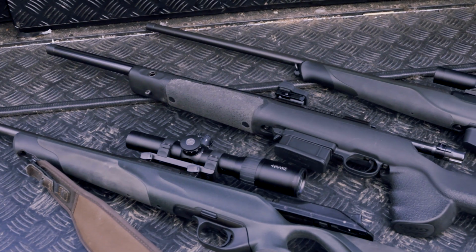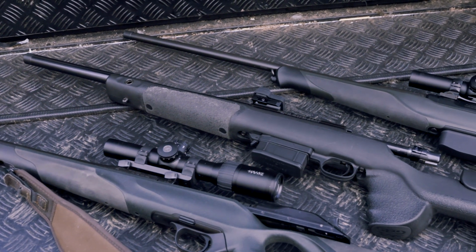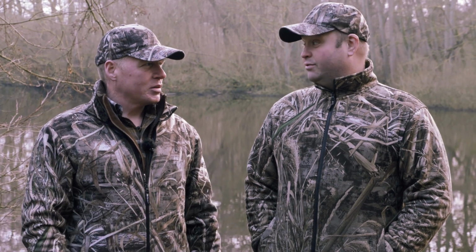So there we have it, another very successful afternoon on the range. Three rifles, all zeroed, perfect, where they need to be. So we know that the rifles and the ammunition and the scopes are all in tune. Now comes the dodgy bit.